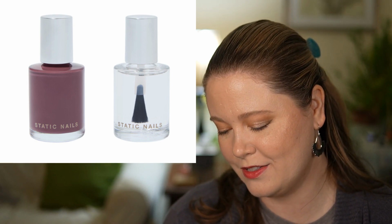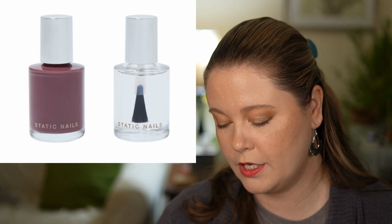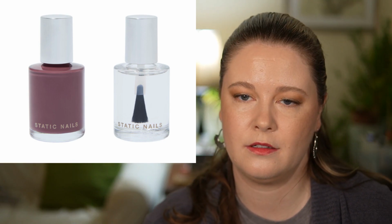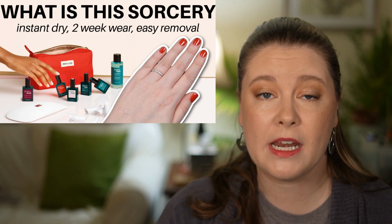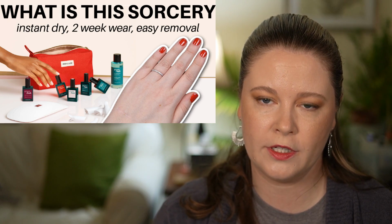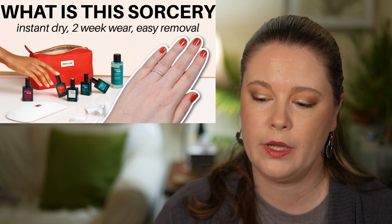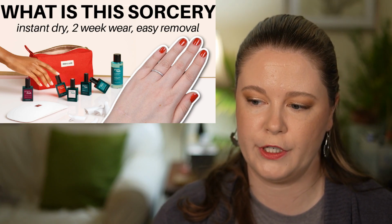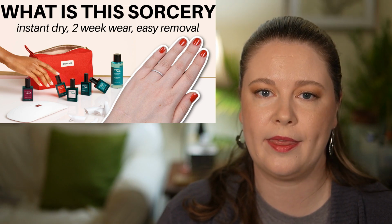I have tried Static Nails before. I've tried their polish, and I thought it was fine as far as a traditional polish goes, but I just don't have the patience really to let traditional polish kind of fully dry. So as I've mentioned before, I like Manicurist, which is kind of a hybrid gel and kind of traditional nail polish because you do cure it under an LED light, but you can also remove it in a minute with nail polish remover. You don't have to soak it off. So yeah, I have a full review on that if you want.